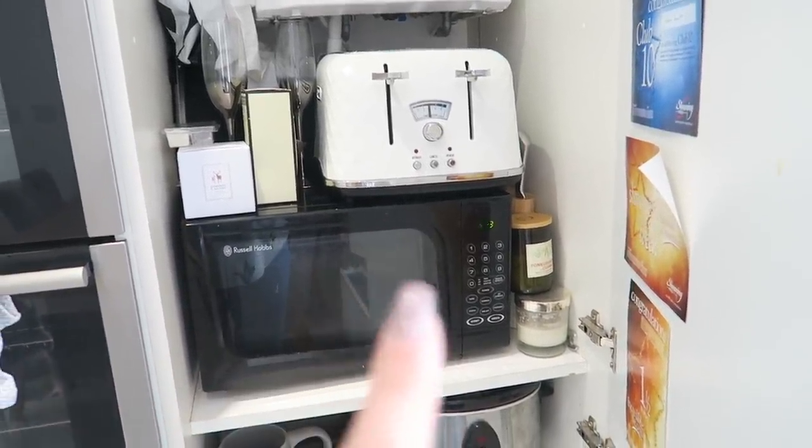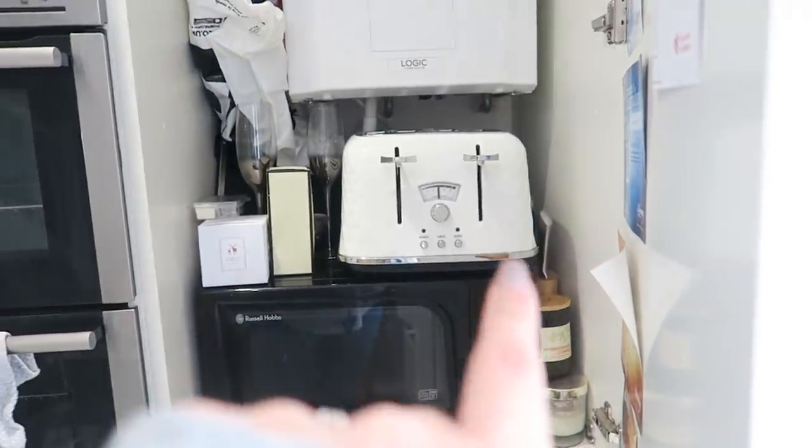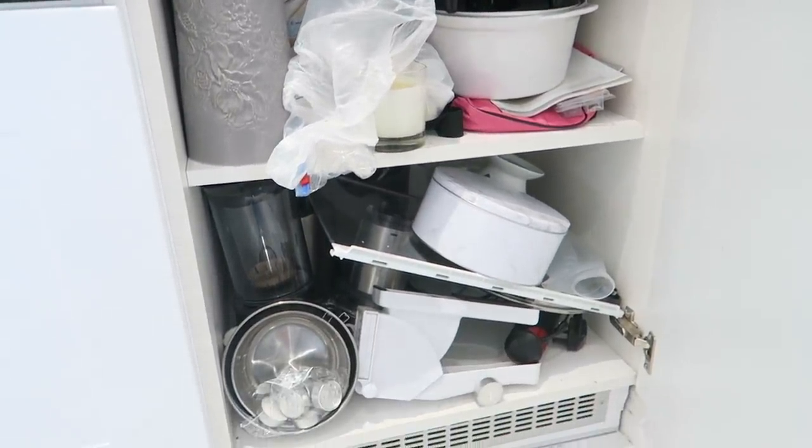We've got our microwave, our toaster, loads of candles, diffusers, wax melts. There's our knives behind there. So they're out of the way for the children. And this is kind of where it goes a bit crazy in one of the areas. I definitely need to sort.